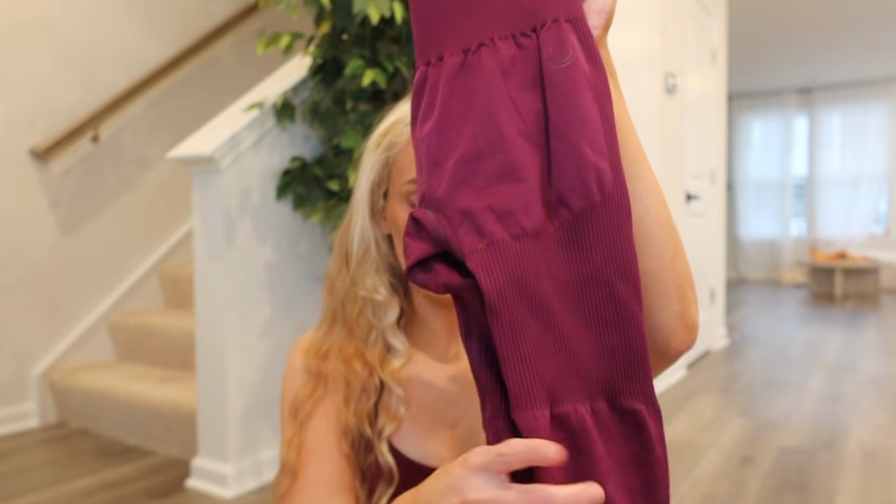So again, there hasn't been a purple V-seam either. I literally dyed my other one. That's how I got it purple. I dyed my bone gray. So super excited that we now have a purple and a red.